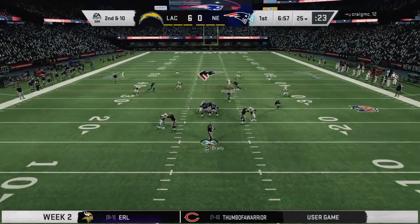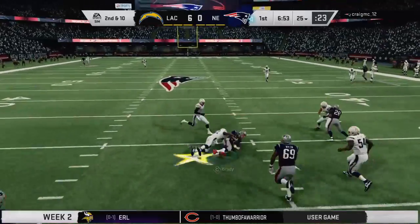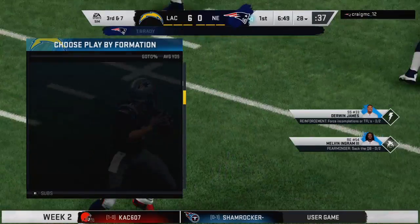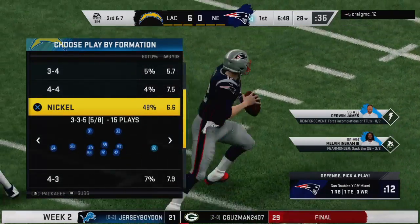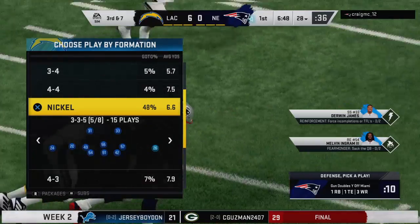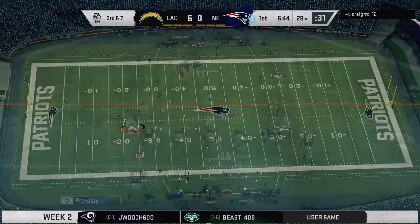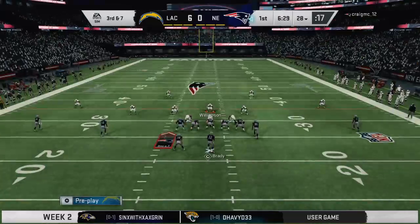To throw again, Brady. Stepping up, he'll try and run. And he'll be upended at the 28-yard line. Just a 3-yard gain there. It's 3rd and 7. An extra cornerback now in the game for the Chargers here on 3rd.